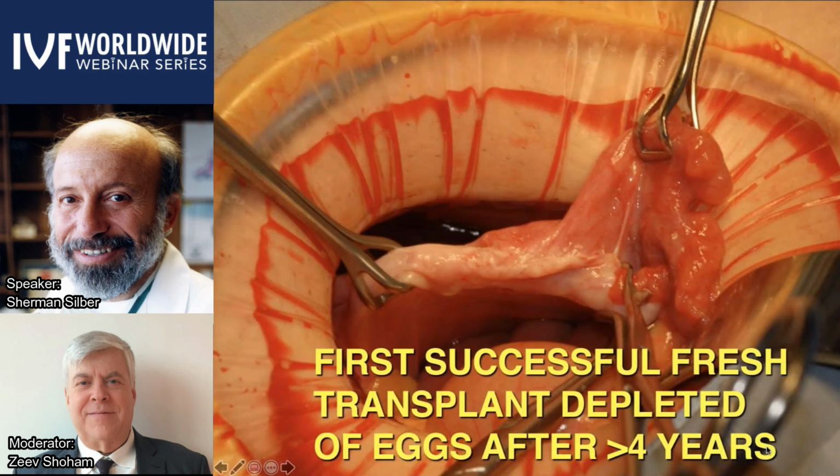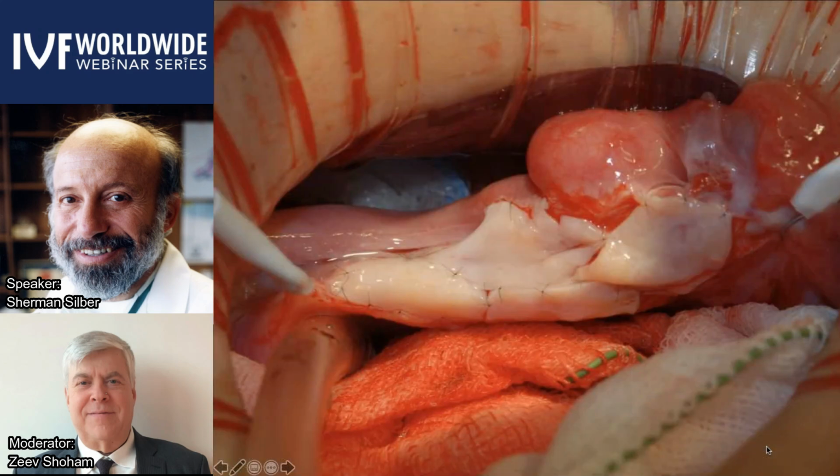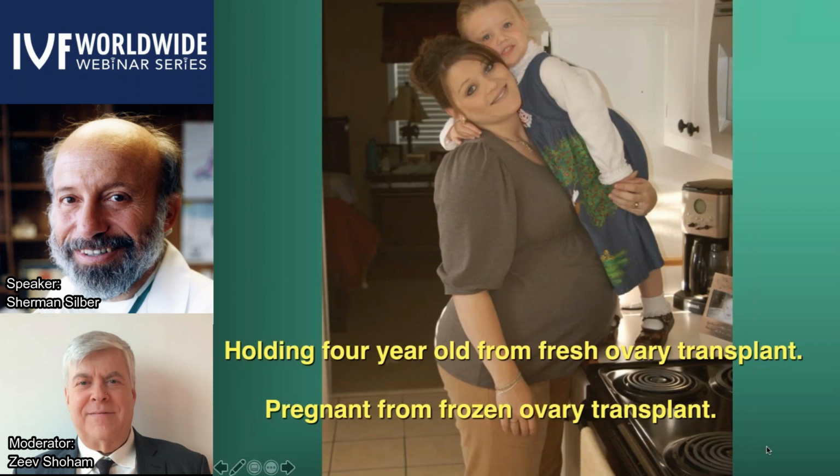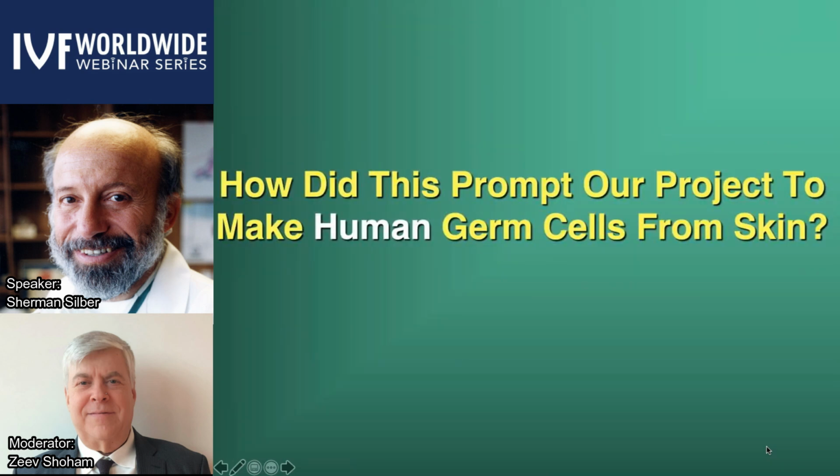And you can see that the fresh transplant was depleted, but we had no adhesions because of the microsurgical technique. And we pleated the tissue, as we explained. We transplanted it back. And there she is with her 4-year-old baby from the fresh ovary transplant and pregnant from the frozen ovary transplant. So like I said before, that was very exciting. The first case in the United States of pregnancy from frozen ovary transplant.